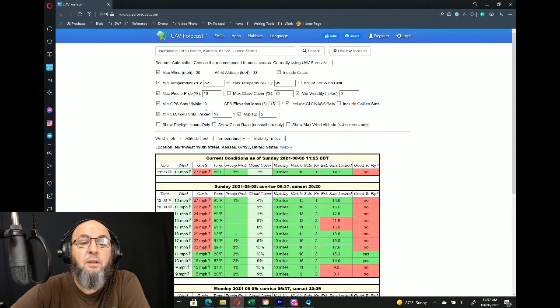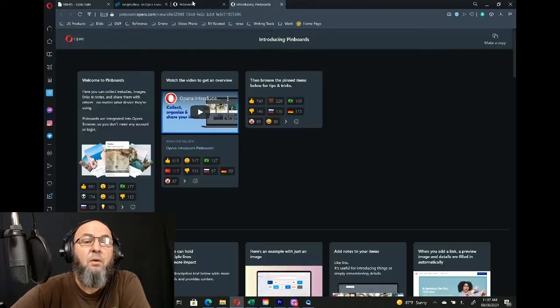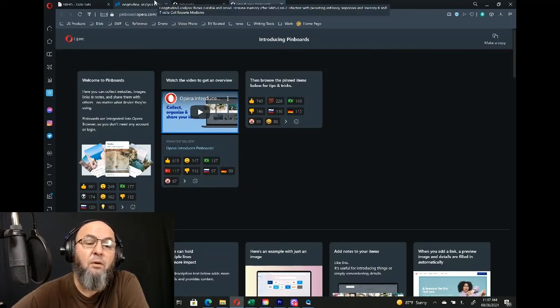If I want to keep my information related to my drones, so when I'm working on something with a drone, this will have all kinds of tabs across it. If I want to look at, this one's called COVID. It's just where sometimes when I'm reading about COVID, I'll put that stuff together.